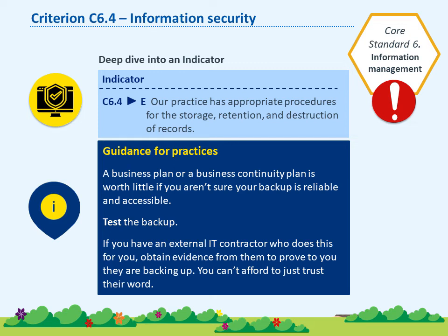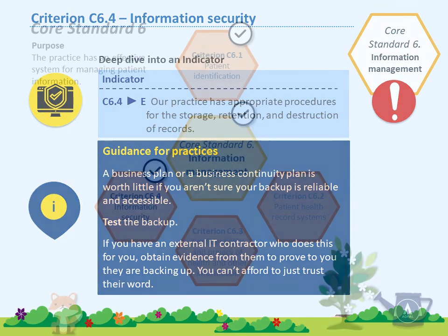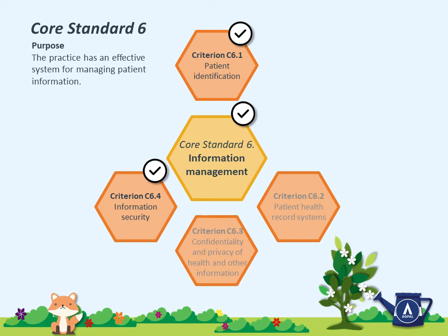Information security also talks about appropriate procedures for storage, retention, and destruction of records. This is so important in relation to not only hard copies, but also hard disks. We have to ensure that there's a policy in place, and it will be in your business continuity plan, of how to dispose of hard disks, what your backup procedure is, and how you store information. So this should be available in your business continuity plan and information recovery plan accordingly. You notice we say here, test the backup. So we need to see some advice around the fact that backups were effectively taking place accordingly. So you can see in 6.4 that the big part of 6.4 is around IT.